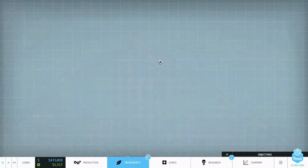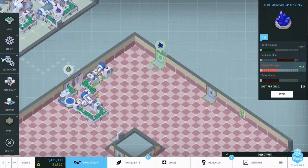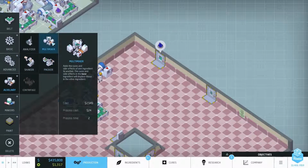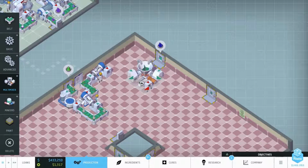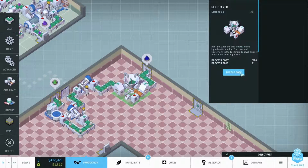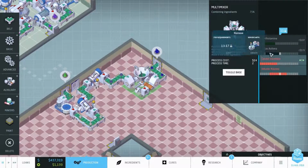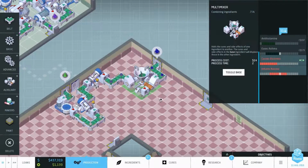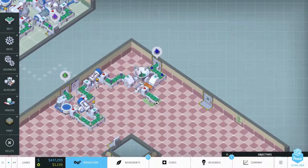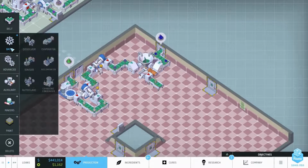So we need it... What was the one I saw? This one here. So that one there, if we go... Multi-mixer. Now this I'm just testing it so far. So if it is a good cure, I might try and maximize the potential of it. So I need to get it up to 17, so I need to increase it by 6.